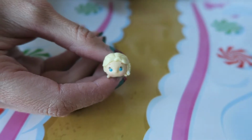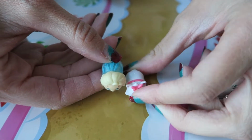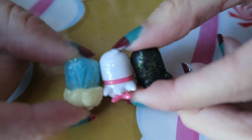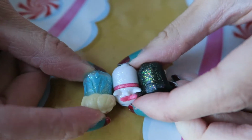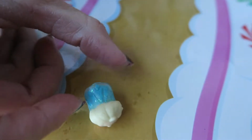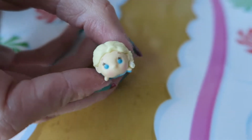Here's one of the ones from the other day, like C. Marie. She also had sparkle. So it seems like all the little ones that are in there have a little shine to them, a little sparkle on them. That's really cool. I like that one. Let it go. We'll see what I get tomorrow.